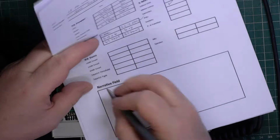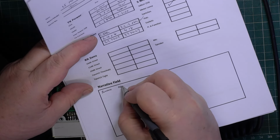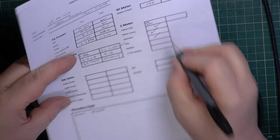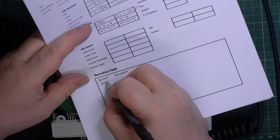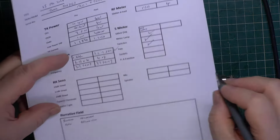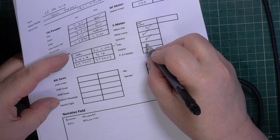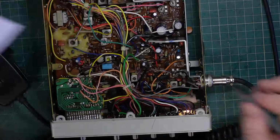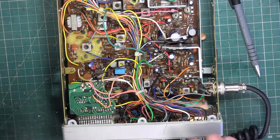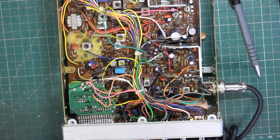Switches. Switches, demodified parts, demodified sockets. Did we check PA? Let's just check PA. If mic gain works.